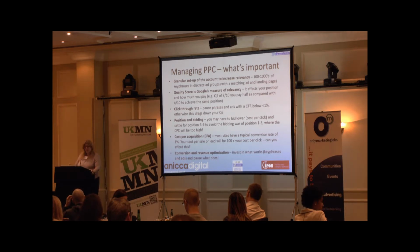So we go and find what they are, and then we put them into what's called ad groups or discrete ad groups. And that means that for every key phrase there's a matching ad and then the corresponding landing page. Quality score is very much affected by this relevancy. So if you can make that really relevant, then you'll get a good quality score. And we're trying to get 7 and above.